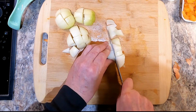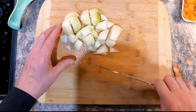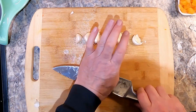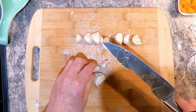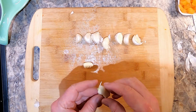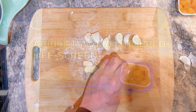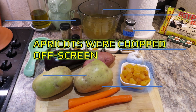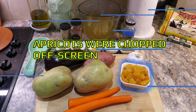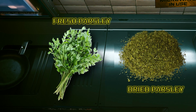Dice the onion. Crush the garlic. Garlic powder and paste may be used as a substitute. Cut up the dried apricot. If using fresh parsley, wash it and chop it. If using dried, measure out a 1/4 cup.